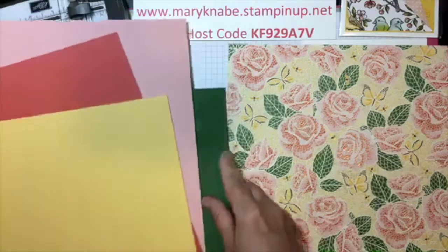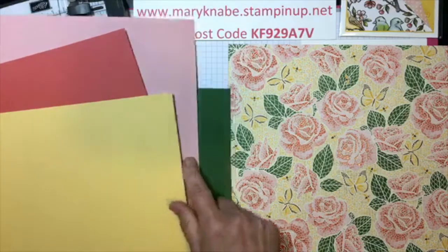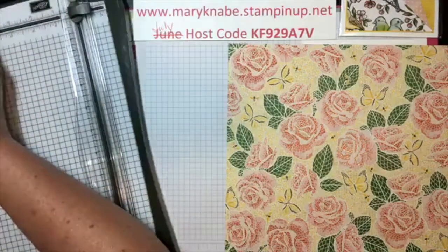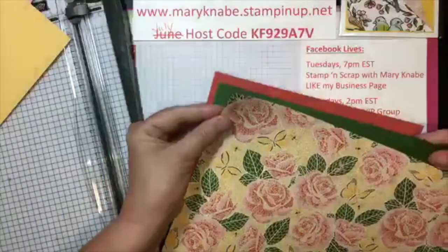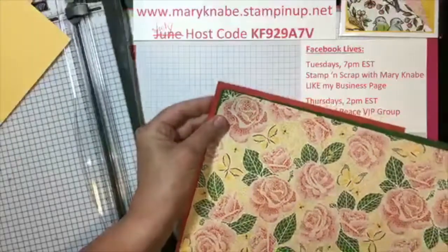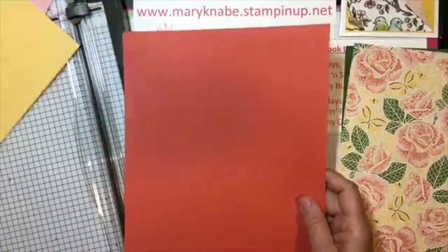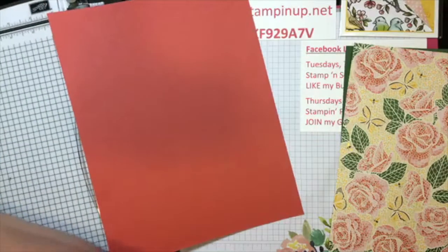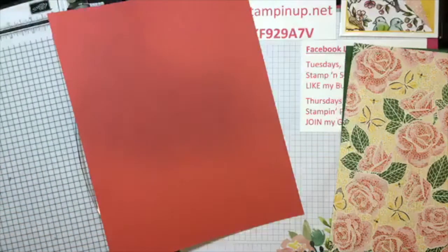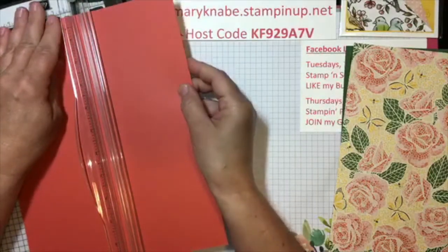So I think that I am going to use the Blushing Bride. Now I'm going to use the Terracotta Tile, I think. And this is how I usually choose my colors. I just put the layers together like that. And I think, oh, that works for me. I'm going with it. So I'm going to use the Terracotta Tile. Sorry, I have to scoot some of this over. It's in my way. That's better. Okay, so I'm going to use the Terracotta Tile as my card base.